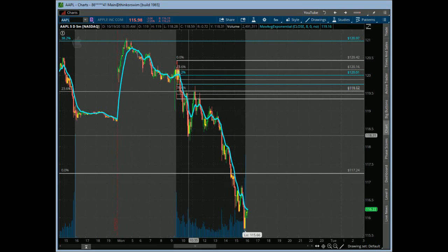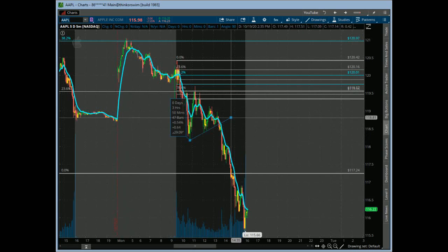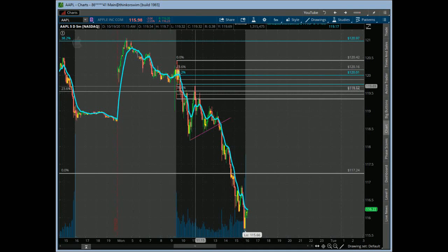This gave a great triangle breakdown right here. It has been running slow today. Okay, so nice triangle breakdown there on Apple today. Let's take a look at Tesla.